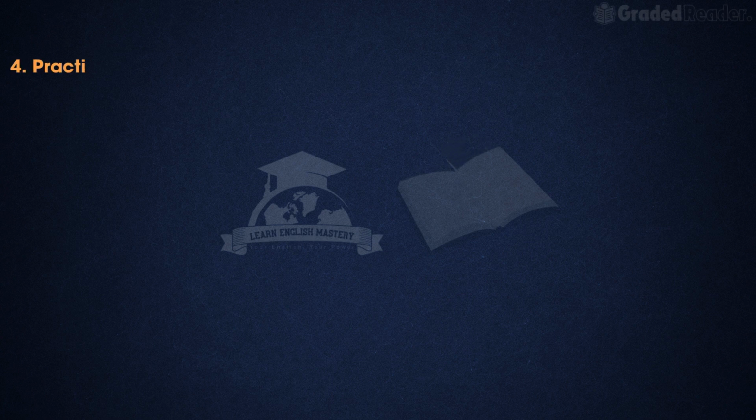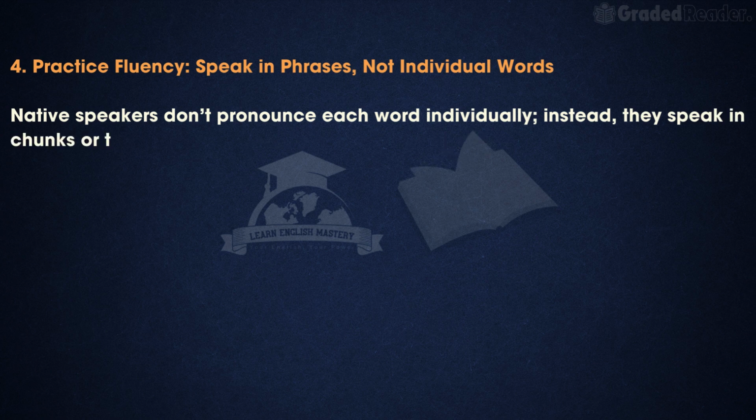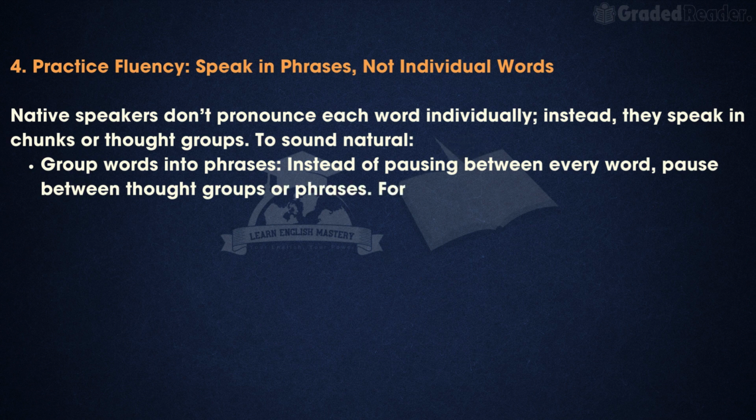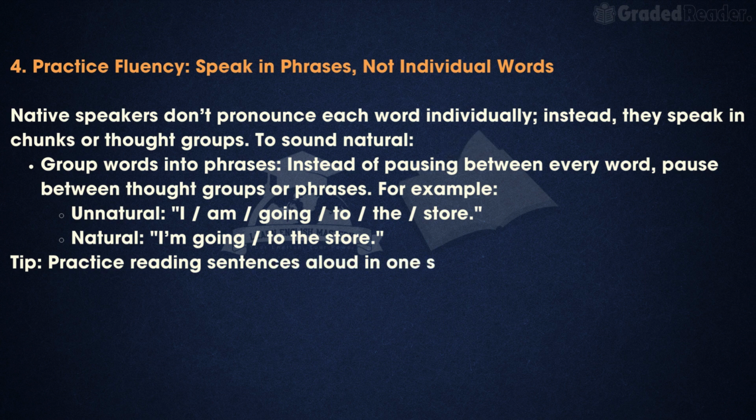4. Practice fluency. Speak in phrases, not individual words. Native speakers don't pronounce each word individually. Instead, they speak in chunks or thought groups. To sound natural, group words into phrases. Instead of pausing between every word, pause between thought groups or phrases.